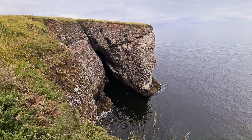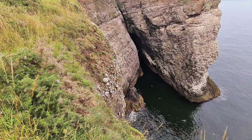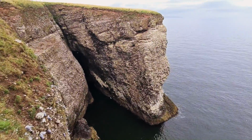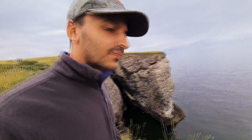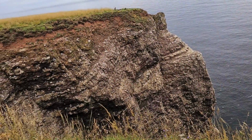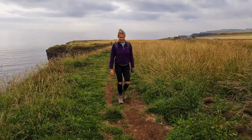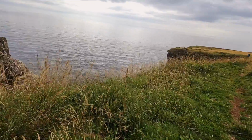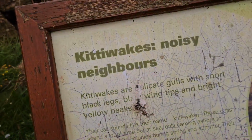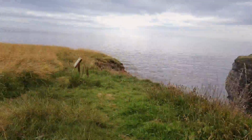Whoa. Oh wow. Do you wanna jump? No, I don't wanna jump. A lot of birds, but no puffins yet. I've never heard anything like it. Yeah, it's just a bird. They're called kittiwakes. Kitty. And they are noisy neighbours.